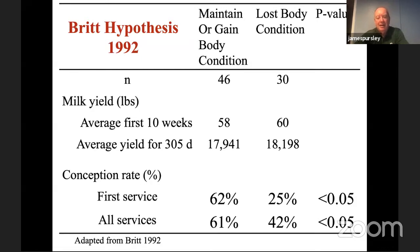So I'm going to take you back a few years to 1992, when Jack Britt at North Carolina State University, who was at Michigan State prior to that, had a hypothesis that the amount of milk that cows produce early on might affect their fertility. And the interesting thing about this, it really works well with what we're seeing in recent studies.